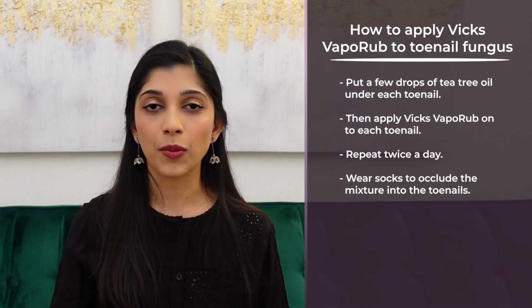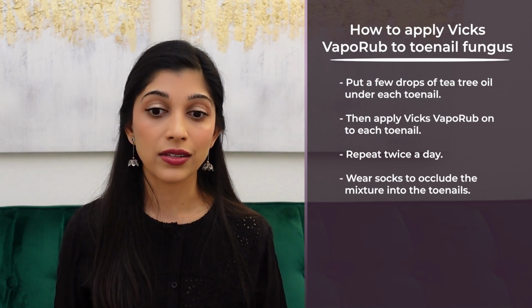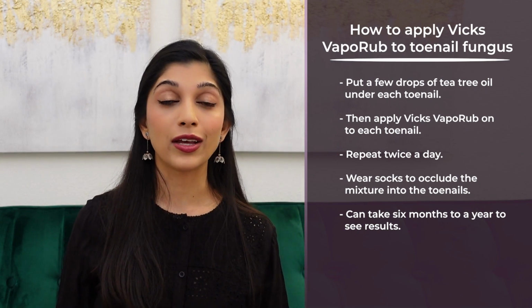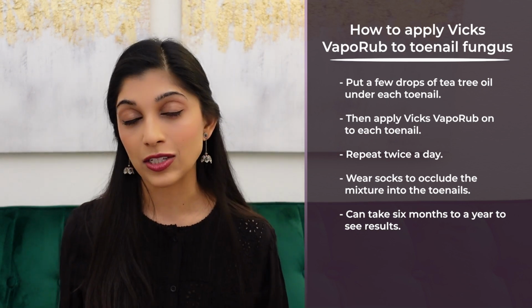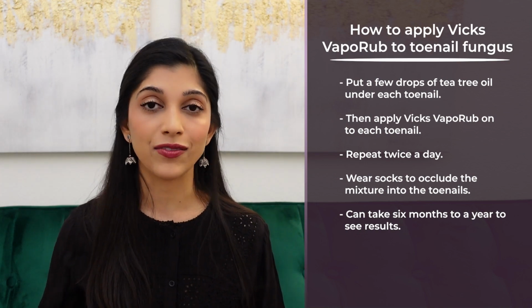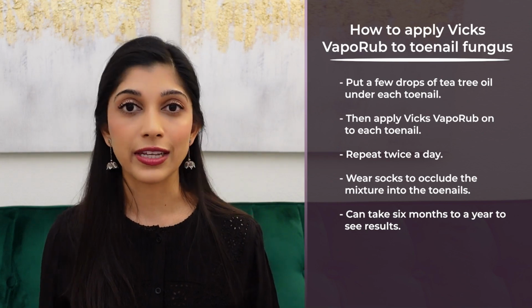And if you wear socks on top, it helps to occlude all of this in for the nails. It takes at least 6 months though to see a difference, and it sometimes can take up to a whole year to see a difference because toenail fungus just takes a very long time to respond to really any treatment. Even prescription treatments, it takes 3 to 6 months to respond.